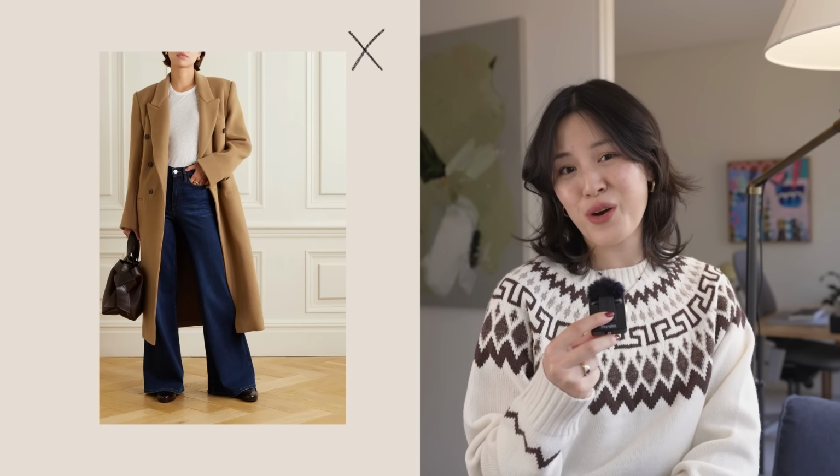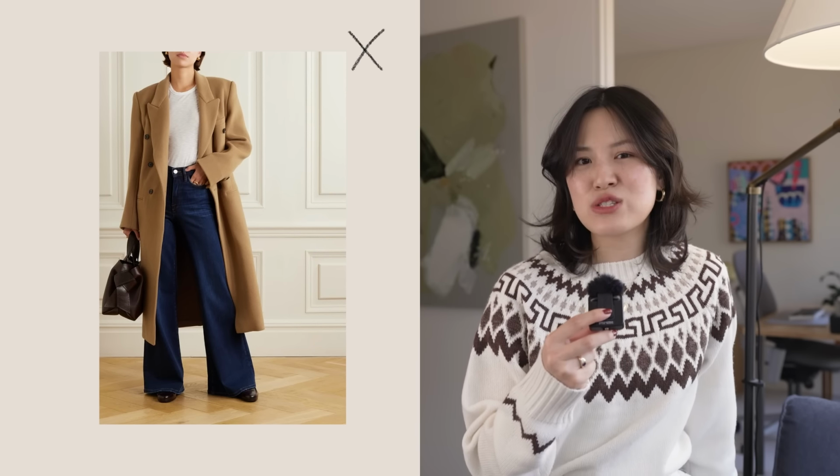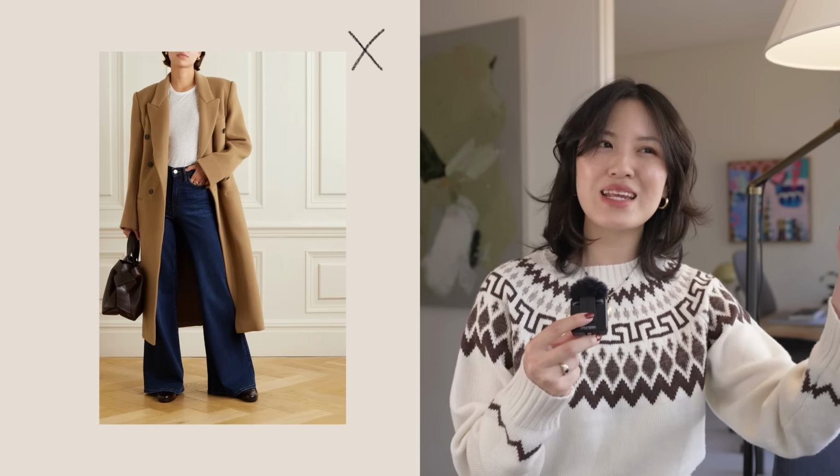I used to buy a lot of very wide leg pants or big A-line skirts and then realized I had nothing to pair with the outfits I was wearing. And it's because my top half is oversized, I now know to keep the bottom half medium to slimmer. So my idea of medium to slimmer is something like these pants.